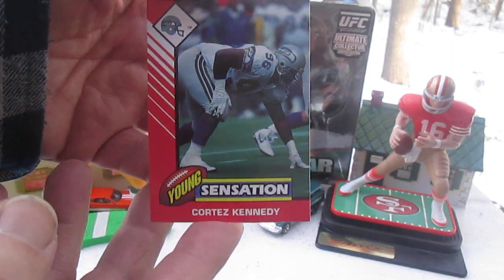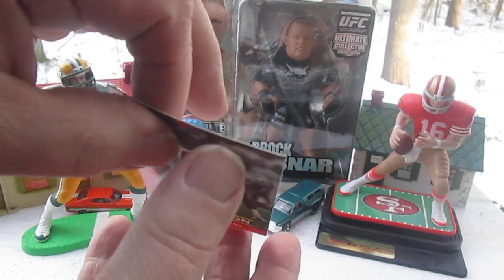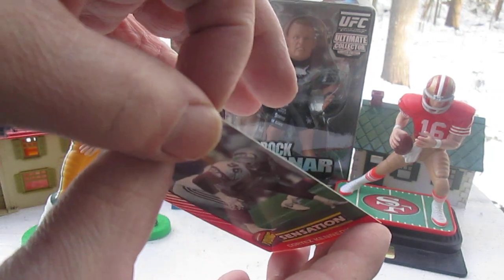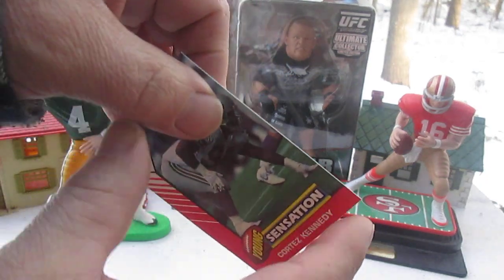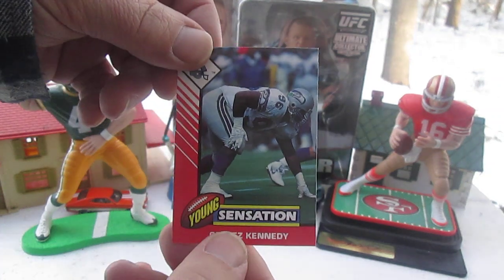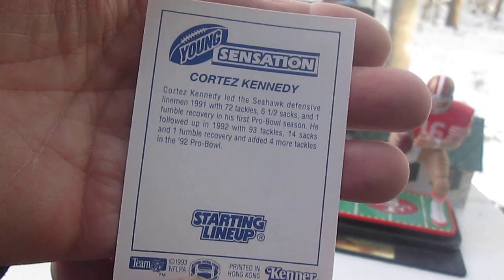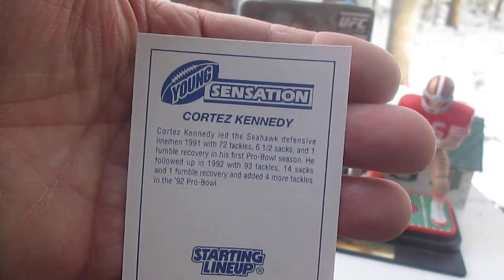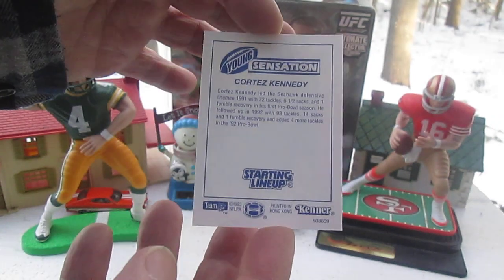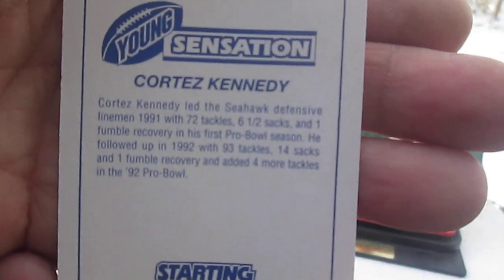Young sensation Cortez Kennedy. And they come with some curve to them. In this case, there's also a bend in that corner right there. Sometimes there's nothing you can do about that. It's been in the package since 1993, so you never know what it's going to go through. Especially if you don't own it since on the shelf. I just got mine on eBay. You might have seen my mail call. Some cool stuff right there you can read.